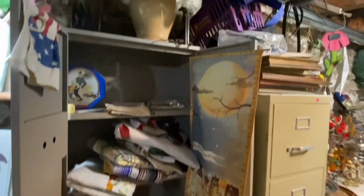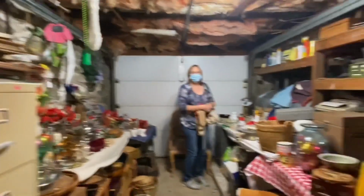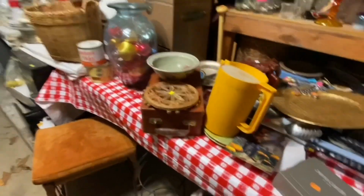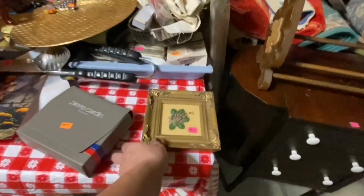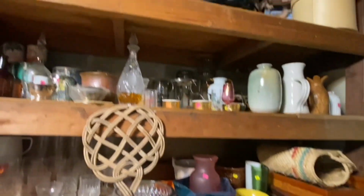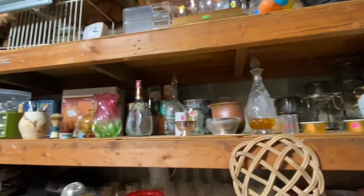So this is the basement of one of the estate sales, and that's my mom. This is the sale of the 93-year-old man who was the poet, the author. I'm just showing you around everything he had downstairs, which was quite a bit.